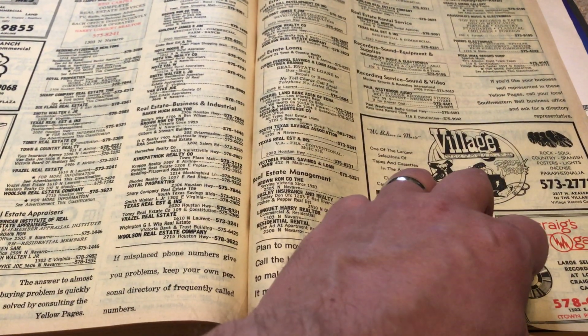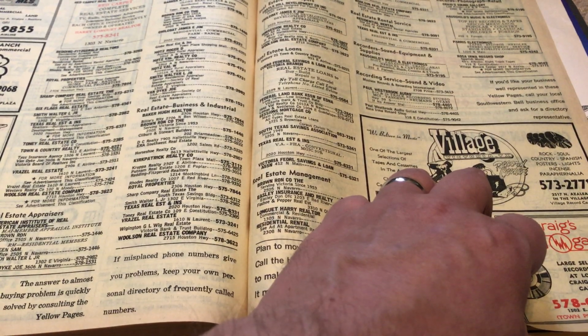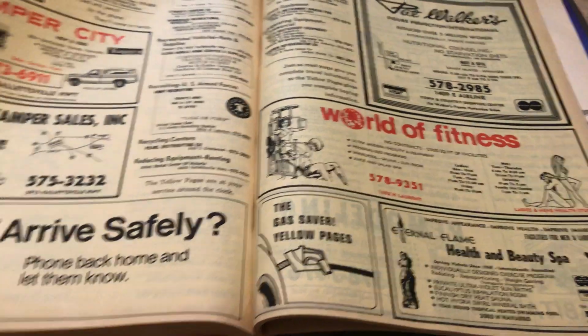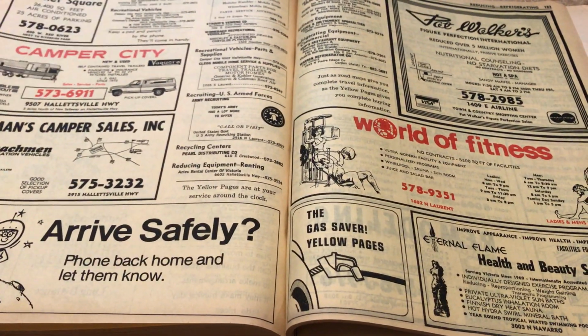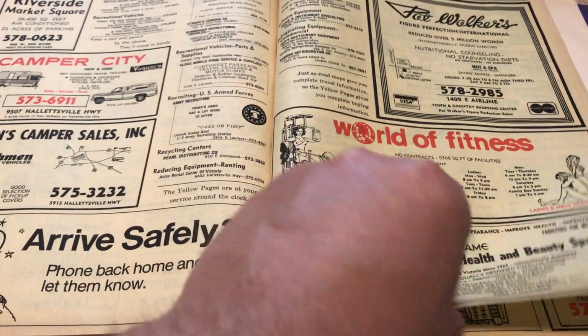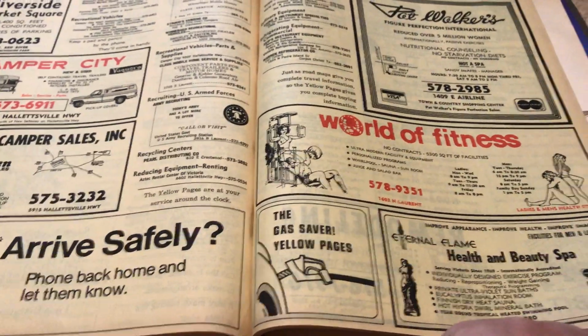Craig's Sound Gallery. Large selection of records and tapes at low price. When they're talking tapes, we had cassettes at this point and 8 tracks. Mostly 8 tracks. Recruiting into the Army. Gyms, World of Fitness.